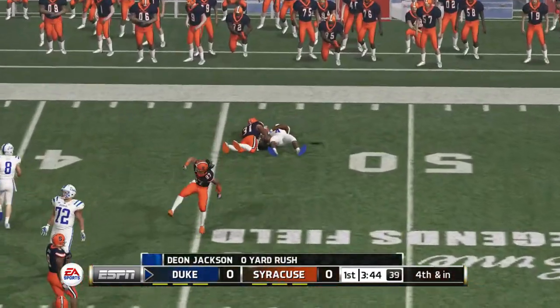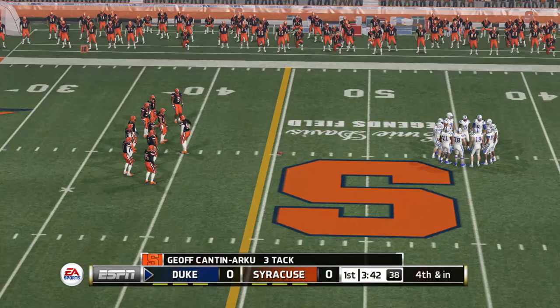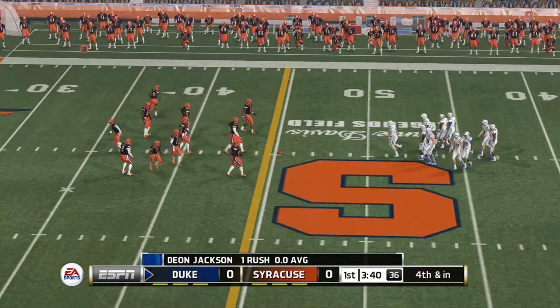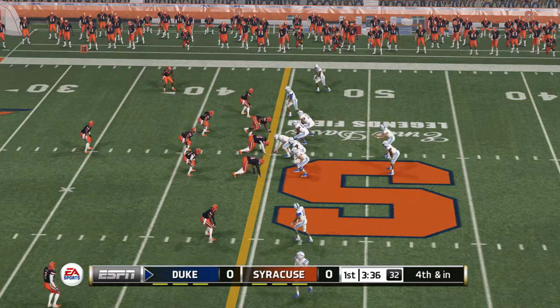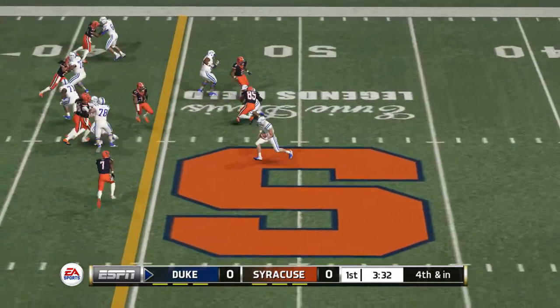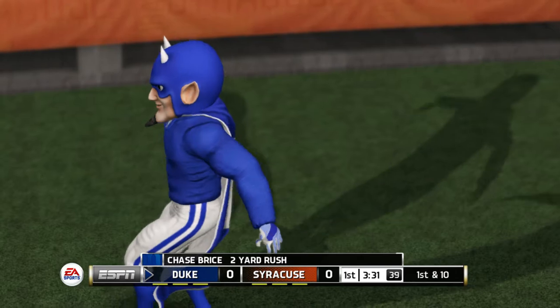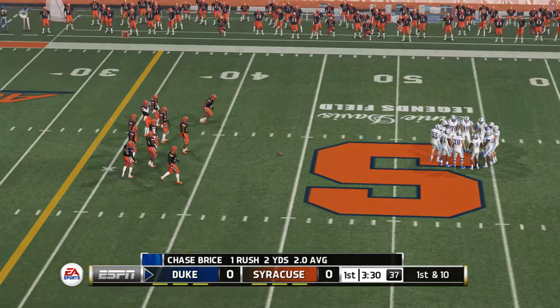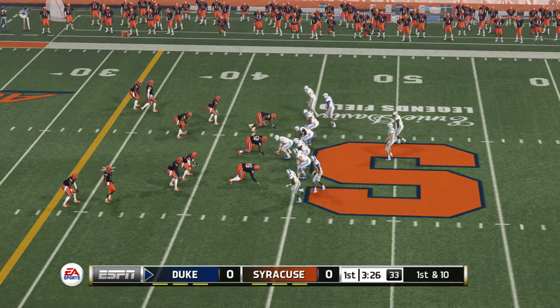He makes it to the 45-yard line. Jackson picks up a yard on the play. Looks like they've decided to go for it here. Made right around the 44-yard line. That's a great use of the option on fourth down as it gives them just enough to keep this drive alive.